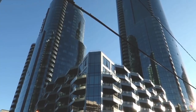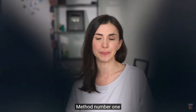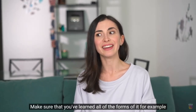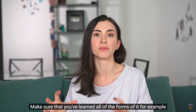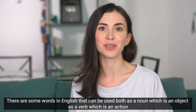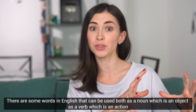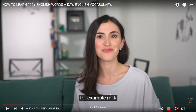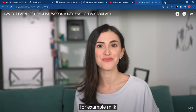Okay, pretty dope. Method number 1. When you learn a new word, make sure that you've learned all of the forms of it. For example, there are some words in English that can be used both as a noun, which is an object, and as a verb, which is an action. Okay, for example, milk. There's a word for that.